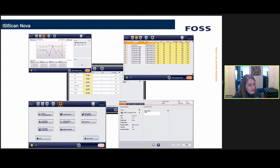And this is where the user's main interaction is with our dashboard. It provides the user with options to run diagnostics, calibrate instruments, and synchronize instruments, and even request remote support directly from the FOSS application support team.